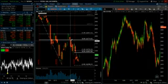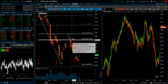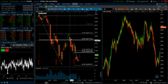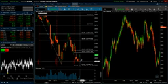From a technical perspective, I'm looking at the 2775 as this short level that's been pretty messy. We haven't traded right to it. We've gone really just a few ticks beyond the 61.8 each of these two times here as we've rolled over.